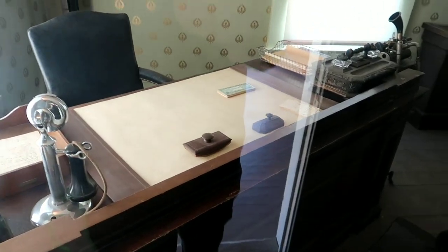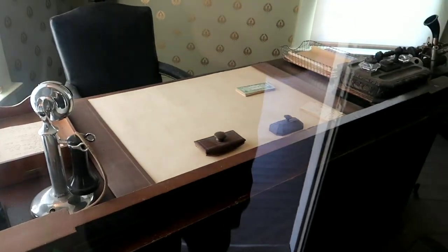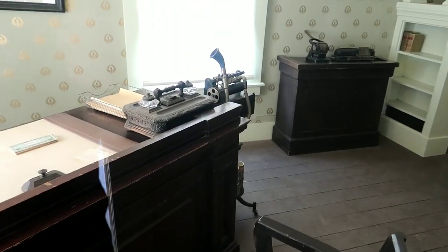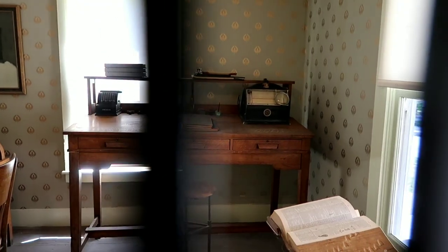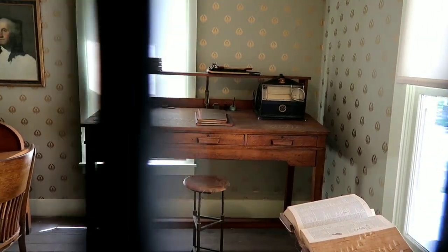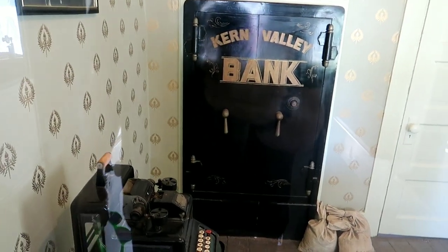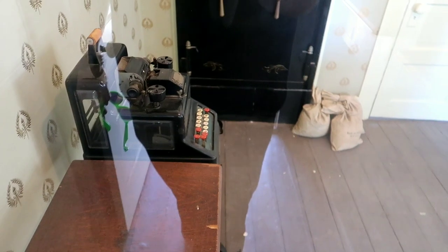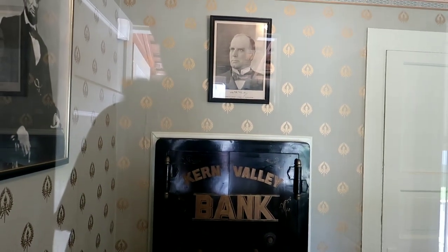Let's take a look in this old bank before we get out of here. Got a stack of bills on there. Oh, that's cool. Look through the bars and you can see the adding machines and all that stuff in there. And there's a picture of George Washington. You got your bank vault right in there, little adding machine. Picture of, is that McKinley up there?